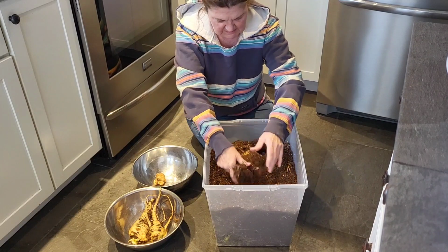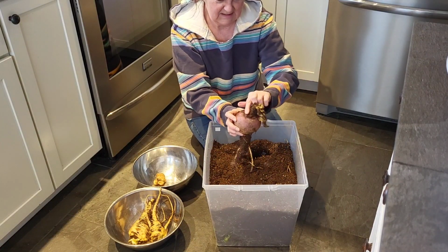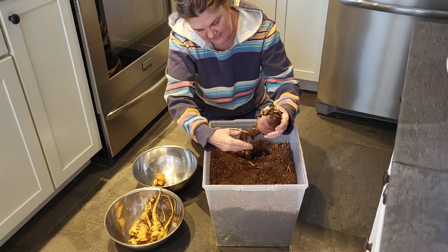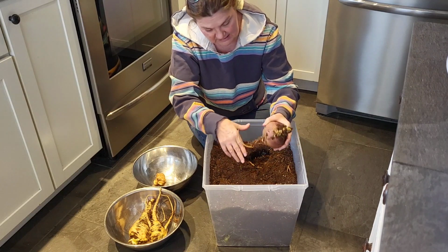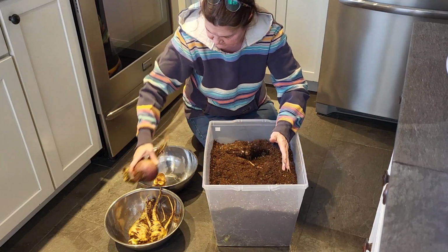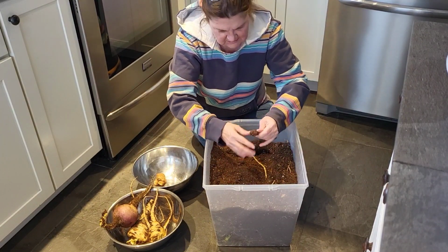Now, I'm probably making a mess in my house. Look at that rutabaga, isn't he beautiful? What a great storage method this was in my garage. I'm sold. I didn't think there was as much in here. Look, there's even little beets.